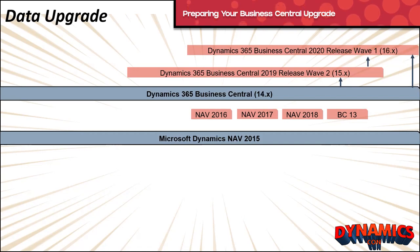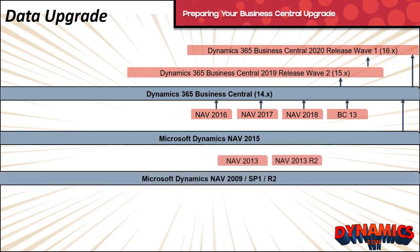Then being on these versions just adds one more layer of the migration, and you can reach Business Central 16 in 2 steps. If you're not on NAV 2015, and you are on 2013 R2 or 2009 SP1 or R2, it just adds one more layer to upgrade to Business Central 16. And there is a slight detour that customers who are on 2013 and 2013 R2 can take to upgrade, which is they can upgrade directly to 2018 and then follow up the ladder to Business Central 16.